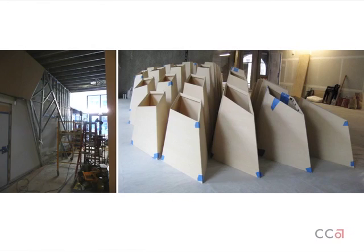And the status of the construction right now. The coffer is built and waiting to be installed, and some of the framing. It's a little bit further along than this, but some of the framing of the facets.